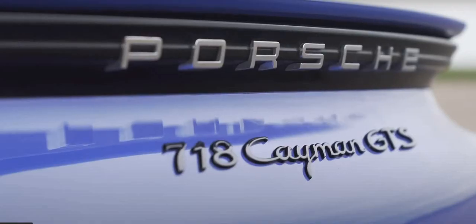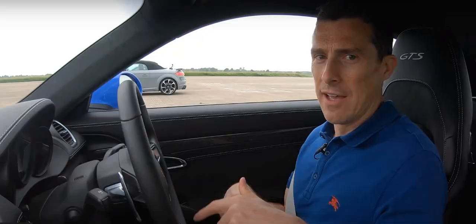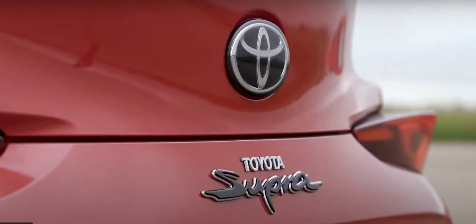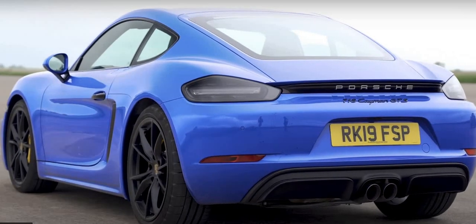Porsche Cayman GTS. Next to me is an Audi TT RS Roadster. Next to that is the new Toyota Supra, and next to that is an Alpine A110 Litchfield. I've got a 2.5 litre flat 4 boxer turbo engine with 365 horsepower and 420 newton meters of torque.